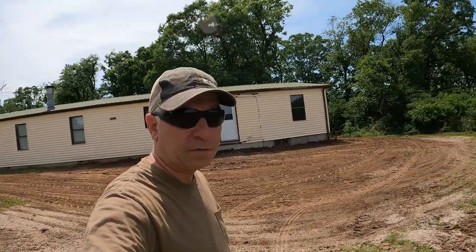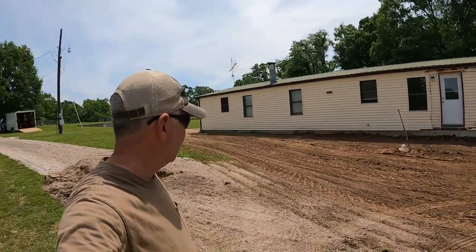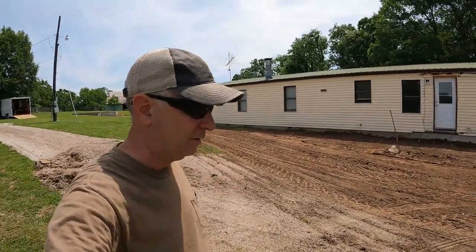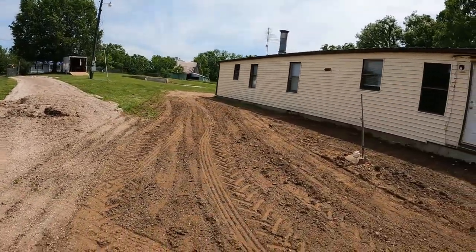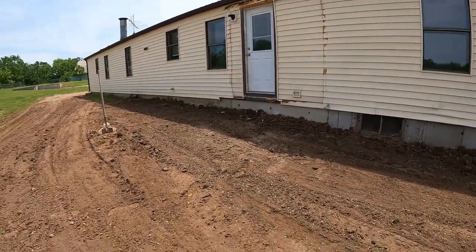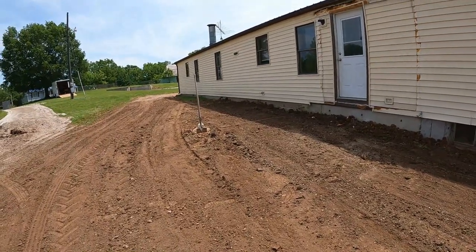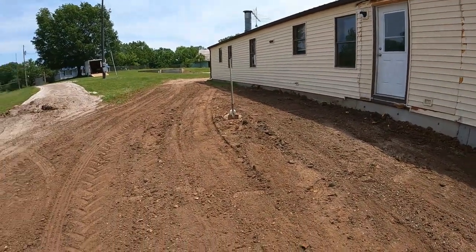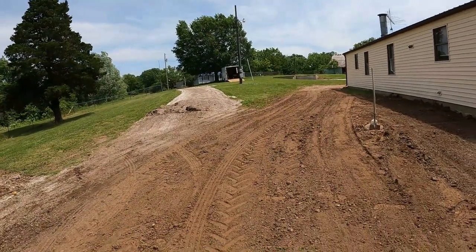I believe I'm done with the grading for today. It's still pretty wet. I got a lot of that work done. I cut a little bit of a grade line in here just to try to get the water to drain away from the place. Build it up a little bit here, but it's gonna have to settle quite a bit. Every time I pull in there with my tractor, I just leave ruts that I have to fill. So I think a rain or two would do it a lot of good, settle it in, and then I'll bring some more dirt in and get it to where it drains right down through here and around.